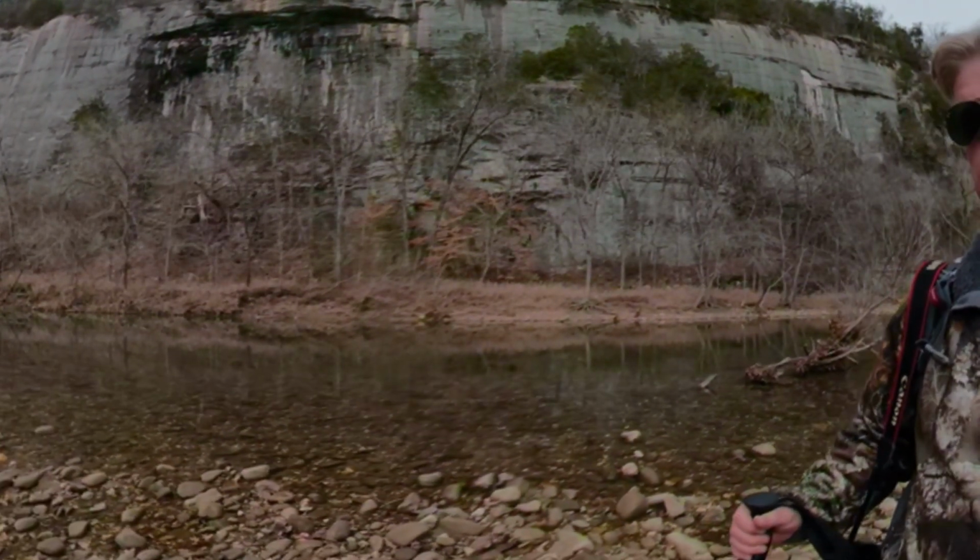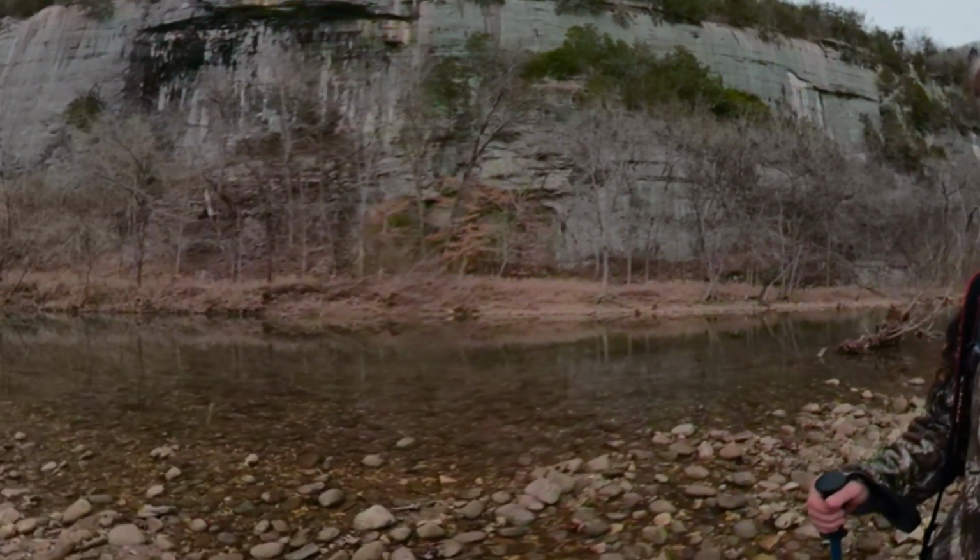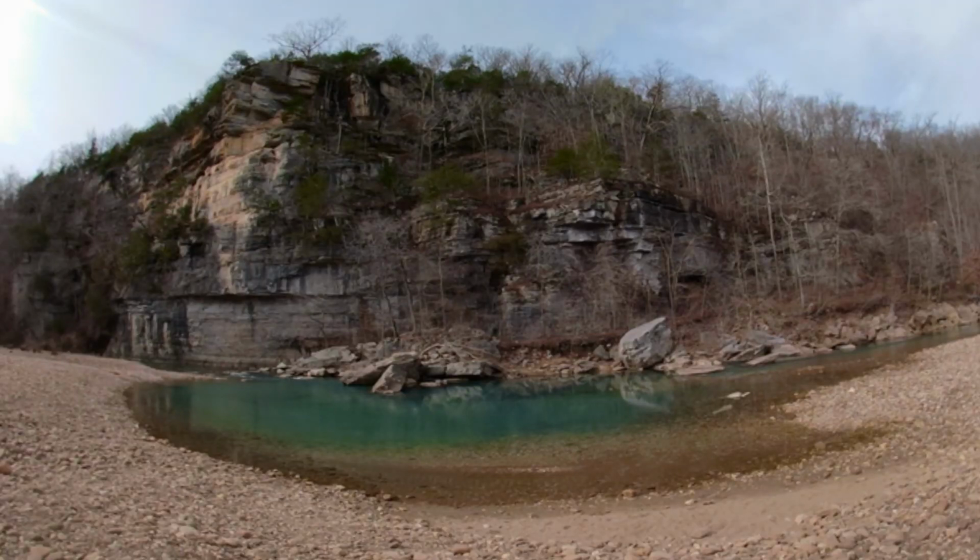The trail follows the bluffs along the Buffalo River between the 2 points. The deeper pools along the river are a beautiful deep aqua green color. The water is amazingly clear at times like this when the water level is low.